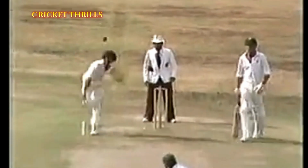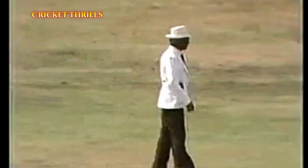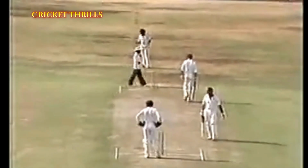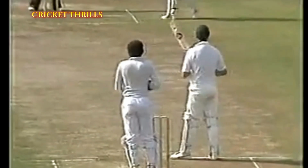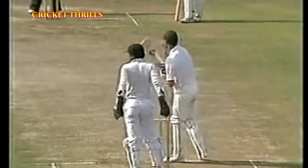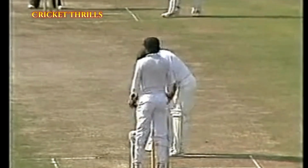Diaz De Silva to bowl his first ball after tea. Bowls Yallop. Yallop making room for himself, gets the back foot and cuts him down past cover. It's 4 runs. A loose delivery from Diaz De Silva. Short of length. 212 for 1. Yallop on 64.